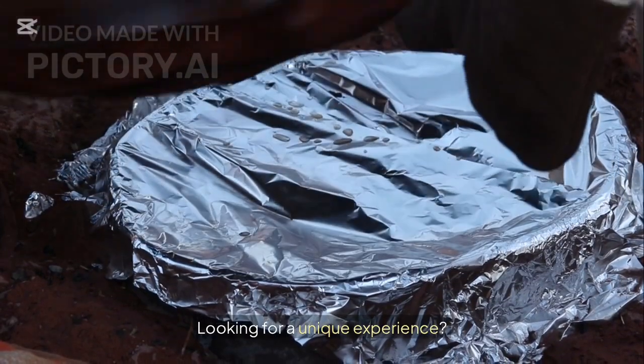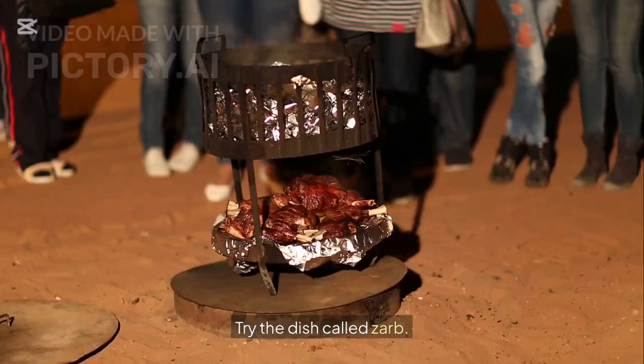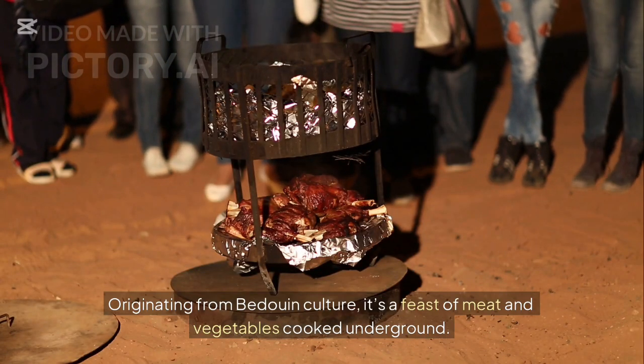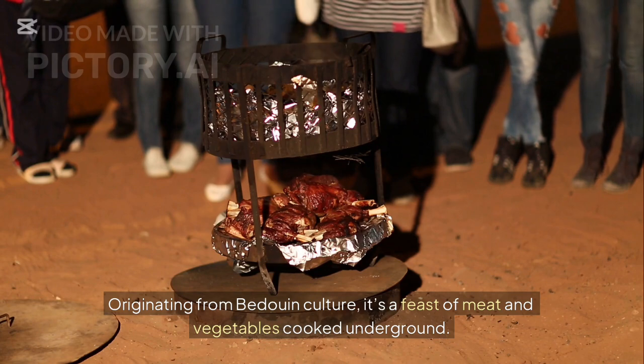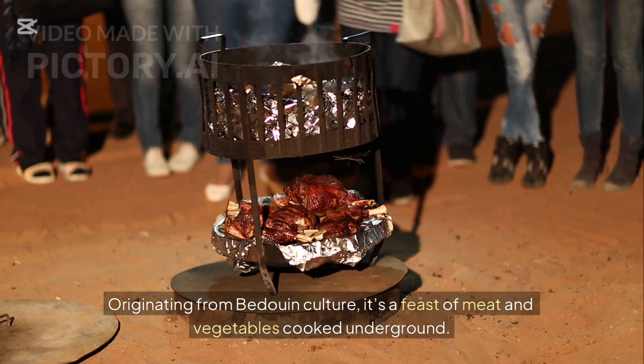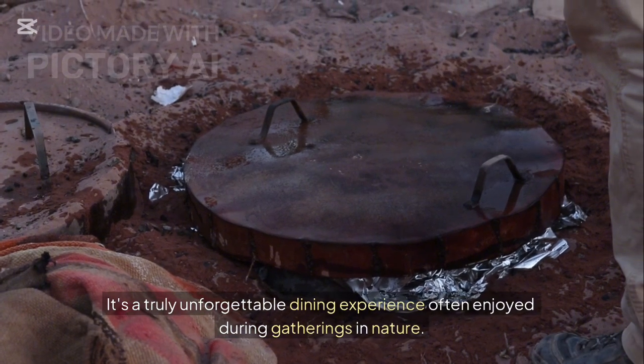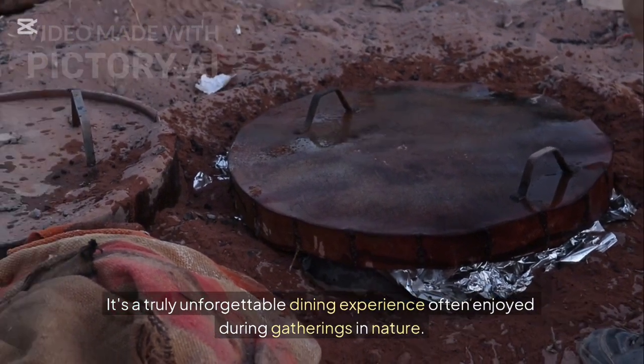Looking for a unique experience? Try the dish called Zarb. Originating from Bedouin culture, it's a feast of meat and vegetables cooked underground. It's a truly unforgettable dining experience, often enjoyed during gatherings in nature.